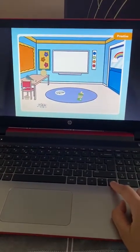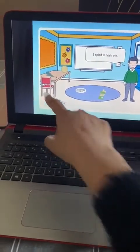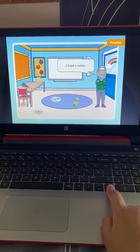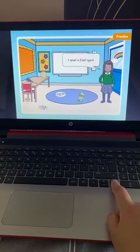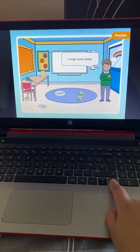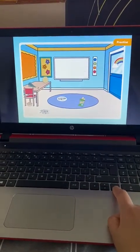So you can join in this and see what you have spied or what you have tried. Let's see. So we have, I spied a pork pie. Yeah, there it is. I see it. I tried a melon. I spied a fried squid. I tried some pasta. I spied some crisps.